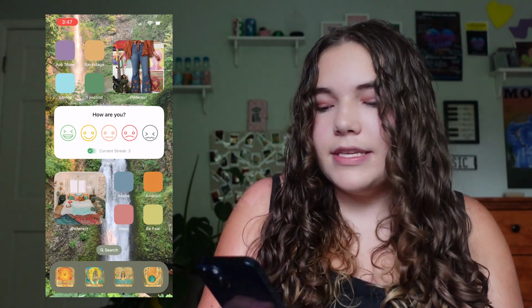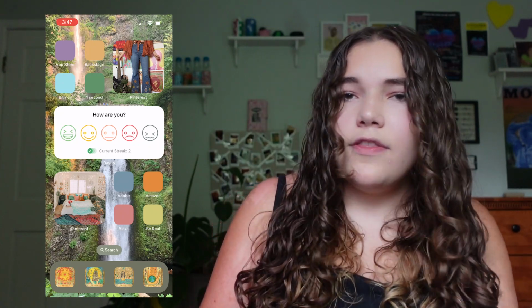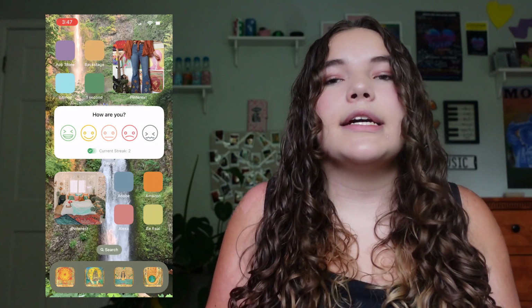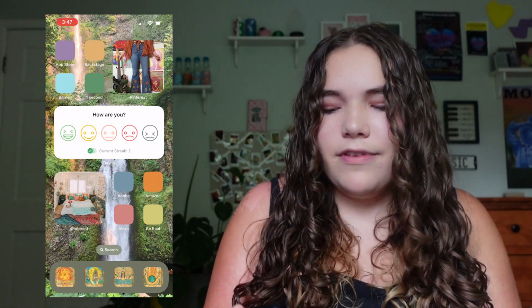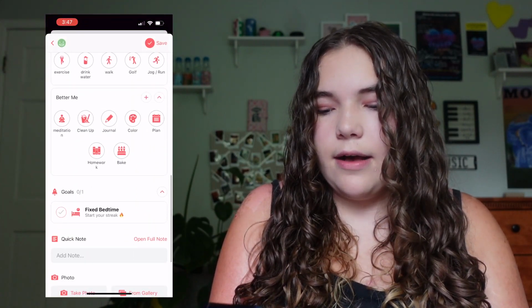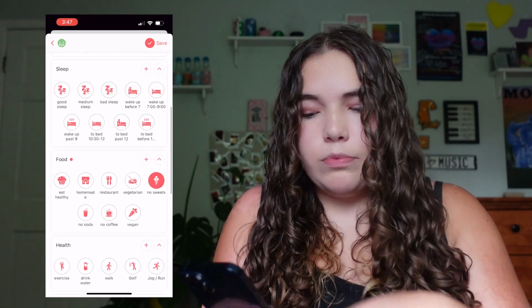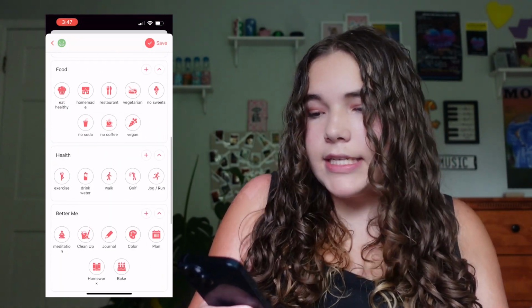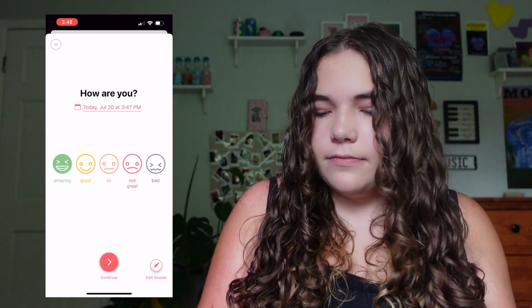In the middle, we have this little journal entry thing. I have this app where you just say, how was your day? What kind of things did you do? See if there's any connections there. I haven't really found any, but I do think it's nice to log how I was feeling that day. So today I'm feeling pretty great. And it pulls up this thing where you can log things that you did that day: when you went to bed, what you ate, maybe some other activities you did, hobbies, all that stuff. So it's just really fun.